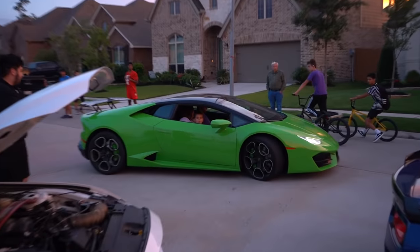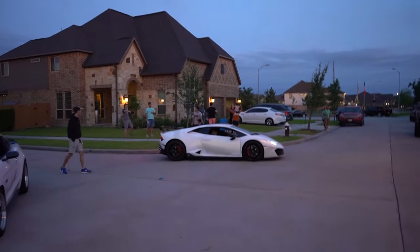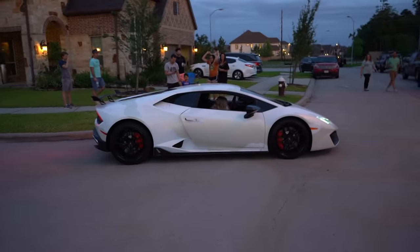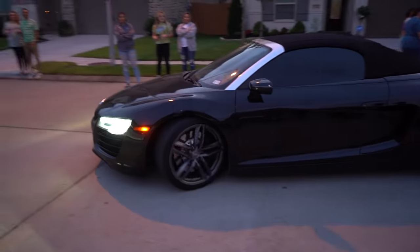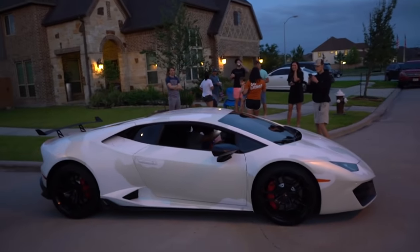Little kid for the ride in the Huracan. Is that the neighbor? All right, Daniel's been revving the Huracan. Thing is straight piped. Gabriel, you want a picture? Thing is so loud, man. So loud. Yeah, they took it. We got a damn supercar meet on the street, man. R8s, Huracans, more Huracans. So we're getting kids in the Huracan, letting people check out the cars and everything.